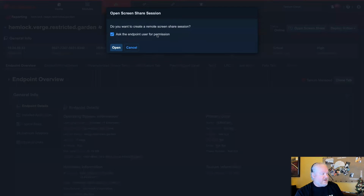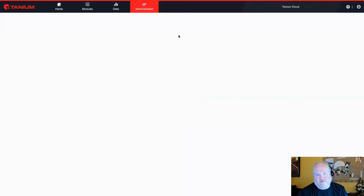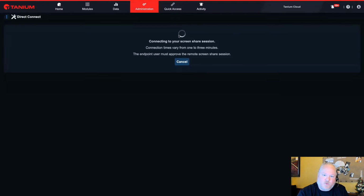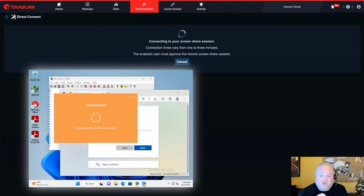When I click on that, I get this little prompt asking whether I want to prompt the user for permission. I have the right to do an unattended session, meaning I can connect to a machine without any authorization. Obviously, a window pops up so people will know I'm on the machine, but I can check that or uncheck that. In this case, I'm going to check this, and you'll have a chance to see what an attended session looks like. The idea here is that the end user is on the machine, they've requested support, and you want them to be part of this session. In the background, all of the session application and the environment necessary are being copied down to the endpoint, prepared, run, and connecting back to the ScreenMeet cloud.